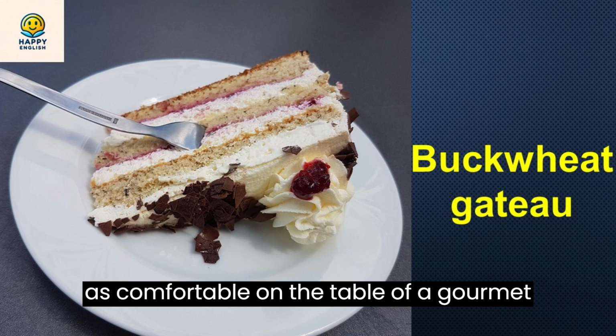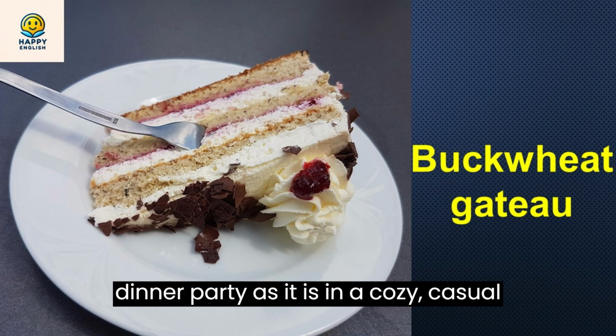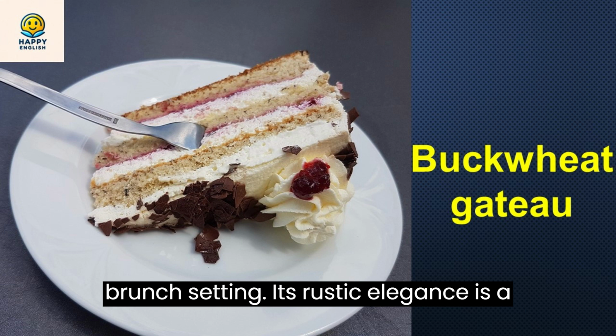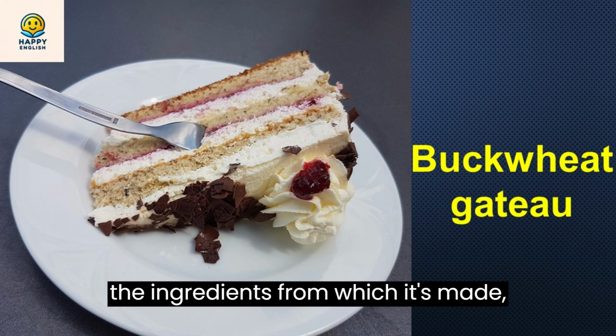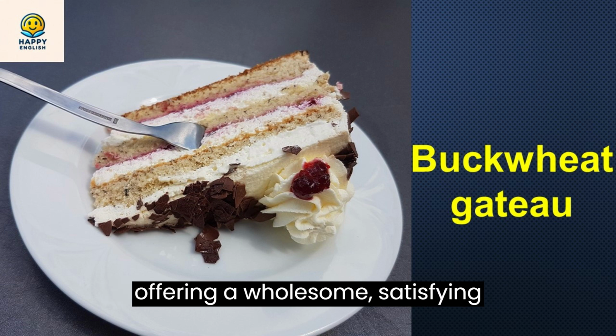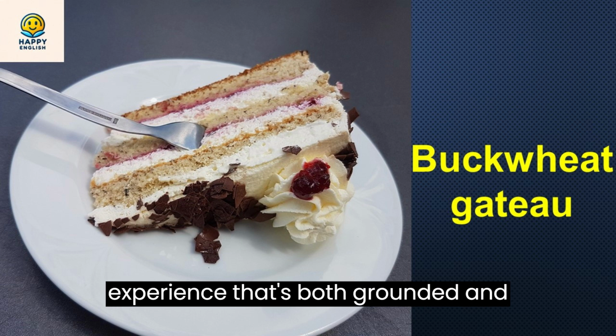It's a cake that's as comfortable on the table of a gourmet dinner party as it is in a cozy, casual brunch setting. Its rustic elegance is a reminder of the simplicity and purity of the ingredients from which it's made, offering a wholesome, satisfying experience that's both grounded and sophisticated.